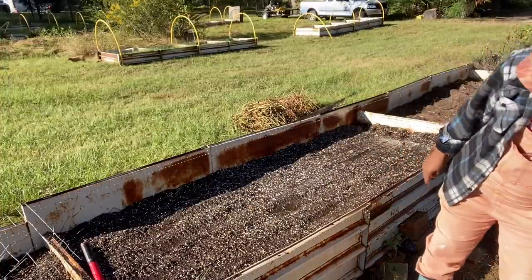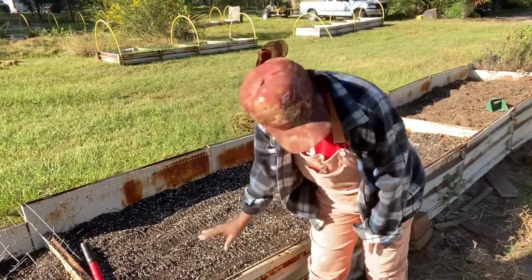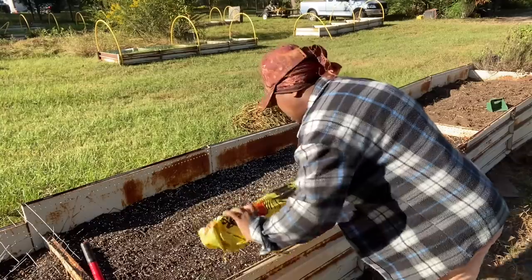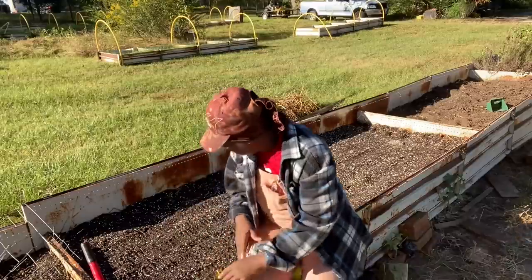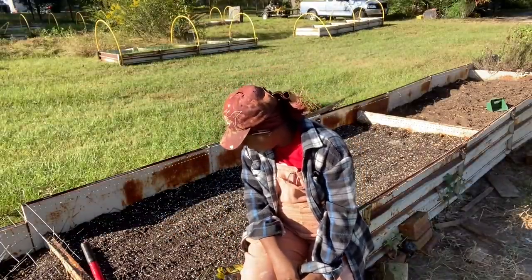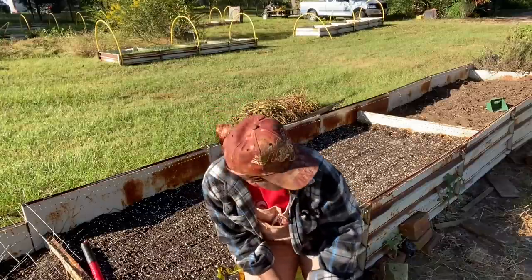What I'm going to do is give that an opportunity to settle down, to soak down, and I'm going to water them one more time. Yeah, I'm going to water them in real good. Probably two more times, actually.